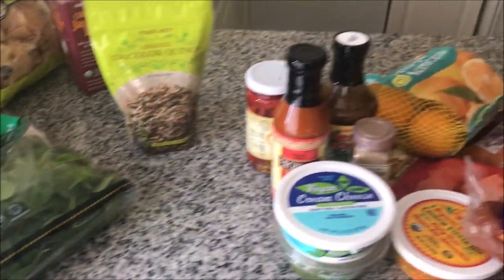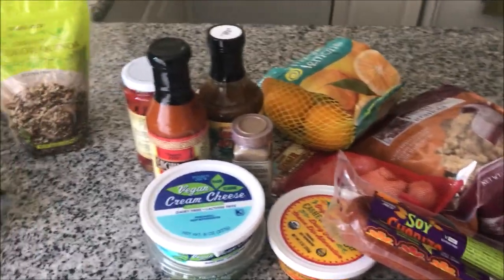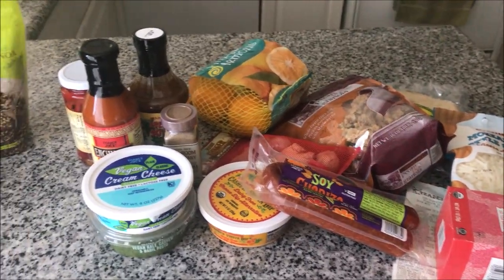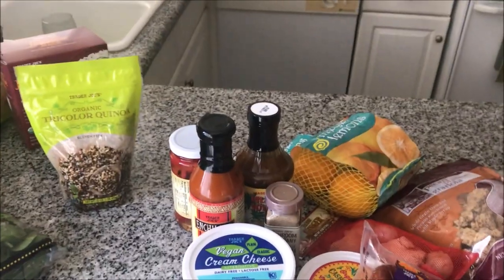So this will conclude my Trader Joe's haul. I know you're like, okay, this didn't cost all $98. No, I have some repeat buys and I have other stuff that I didn't feel like hauling because I've hauled them before.